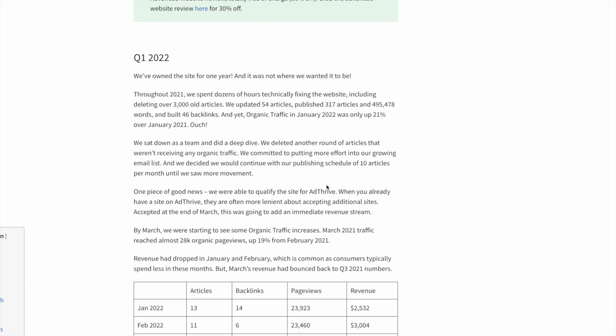Okay, Q1 2022. We've owned the site for a year and it's not where we want it to be. We published 3,000 articles. We've updated 54 articles. We spent dozens of hours fixing the website, maybe even near 100 hours. I don't know, I could go back and look. It wasn't 100, but it wasn't a dozen, 30, 40. We published 307. Did I say we published 3,000?